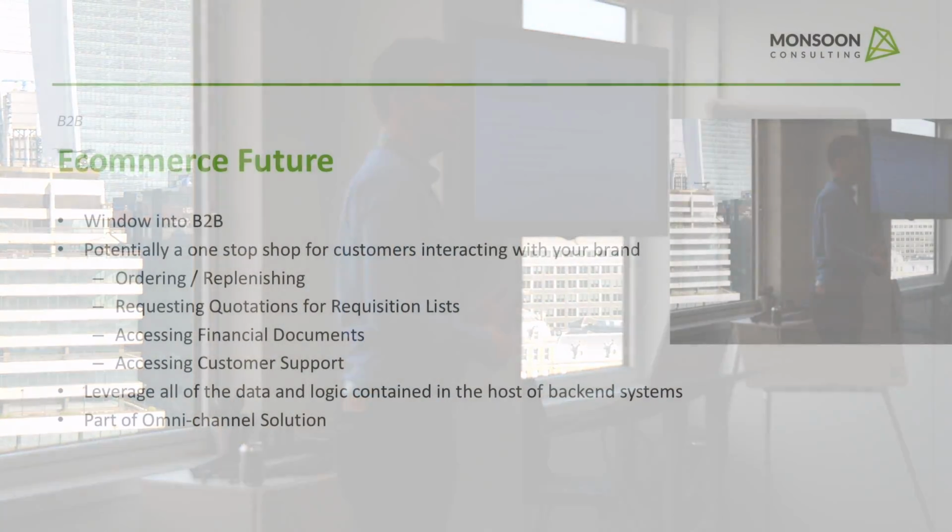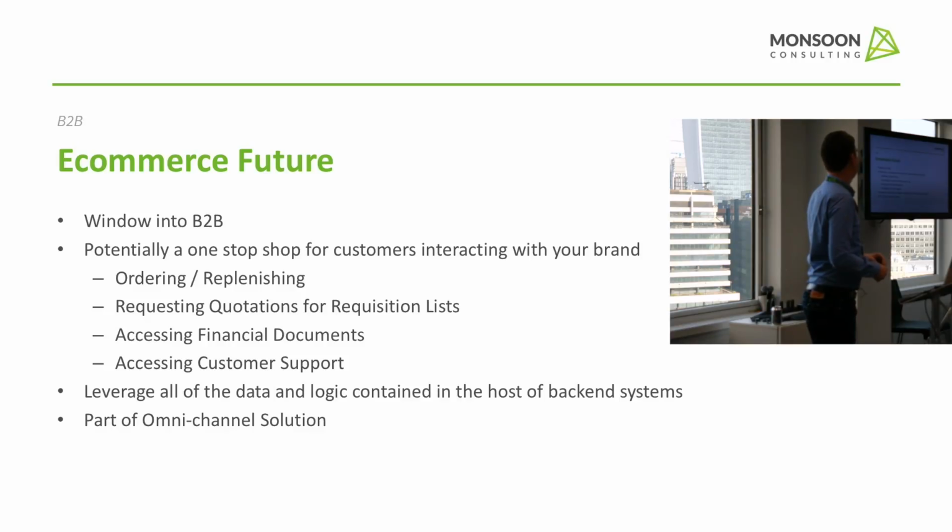B2B e-commerce will be a full window into your brand. Customers will see that as a one-stop shop for everything from replenishing, from ordering, from searching the catalog to find new and interesting products, potentially requesting quotes, and then have a requisition list to draw down the items from that quote. As I mentioned, accessing financial documents, potentially accessing support via some sort of live chat or web chat.